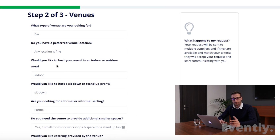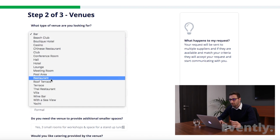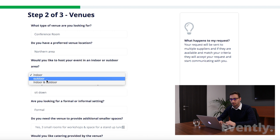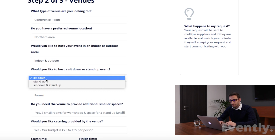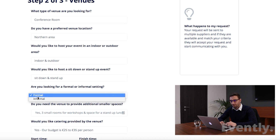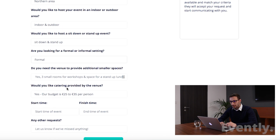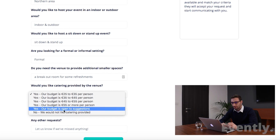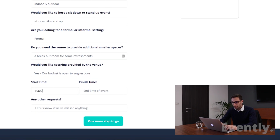And the second step, step 2 of 3, I'm going to select what type of venue I want. I'm looking for a conference room, and I need it in this northern area of the island, and I need it to be indoor and outdoor. And it's going to be sit down and stand up. It's going to be a formal or informal event, and I need a breakout room for some refreshments. And the budget for catering, yes, I do want catering, but I'm open to suggestions at this point. Start time of event is 10 o'clock in the morning and it ends at 4. And then the request, we would like an AV company to help with the AV setup.